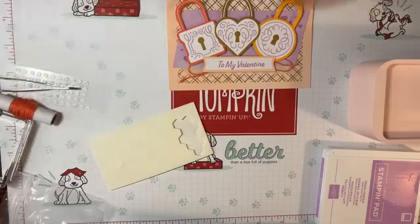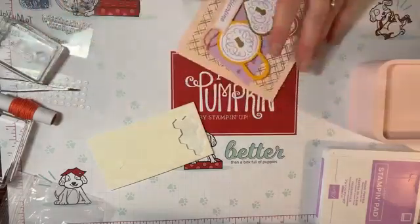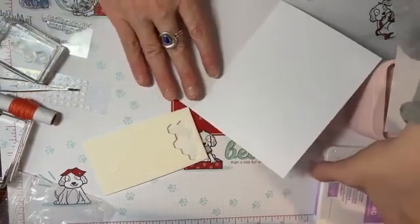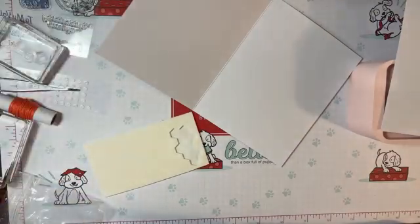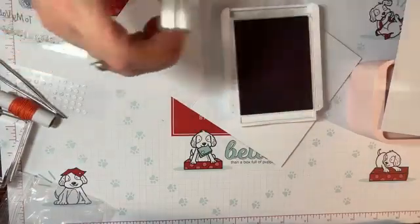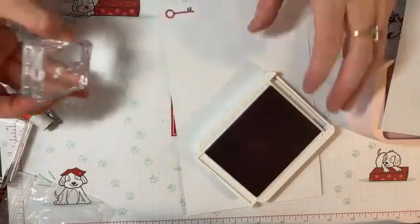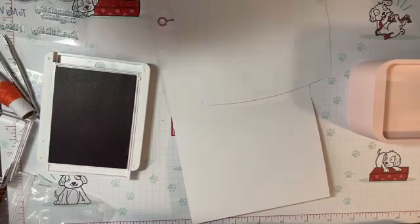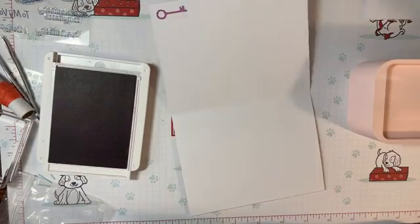And actually, you know what I'm going to do? I want to stamp a key on the inside with Fresh Freesia. I think that's cute, and I also think I'm going to stamp my envelope that way. That's where you can have some creative license. Just because they tell you what you have to do for a particular card doesn't mean you have to. You can change it up. I'm doing it for you guys that way, but sometimes I'll change up the designs because I maybe don't like it as much. And I'm going to put a key on the front and on the back. Yeah, perfect.